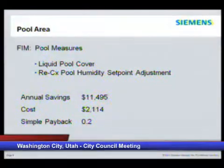Would a hard cover make sense on the lap pool? Well, at night, that wouldn't seem like it'd be a lot of maintenance to retract. Do other pools do that? Yeah, a lot of pools do that, but it takes a lot of manpower to get it on well.